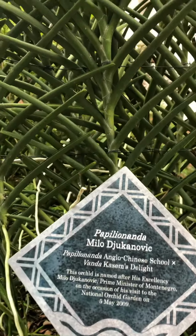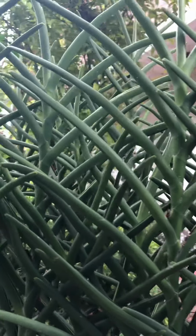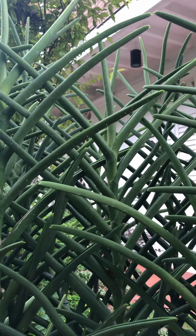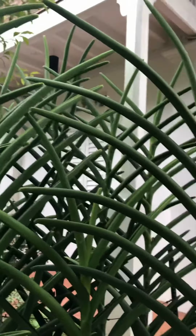Papilionanda. This orchid is named after His Excellency Milo Djukanovic, Prime Minister of Montenegro, on the occasion of his visit to the National Orchid Garden on May 5, 2009.